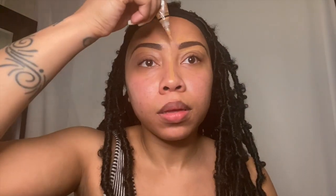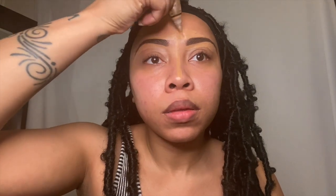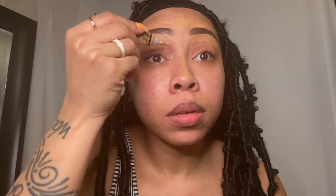I said that I did not do the top of my eyebrows, and here I am doing the top of my eyebrows. Normally, girls, I don't do the top of my eyebrows, but if you want to do the beginning portion of your eyebrows like I just did, just to make it cleaner, go ahead and do that.